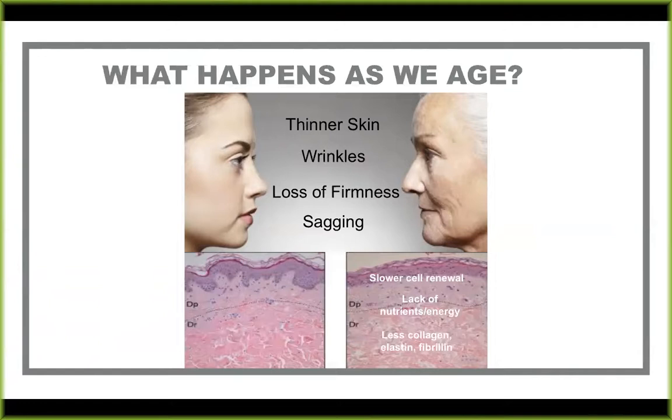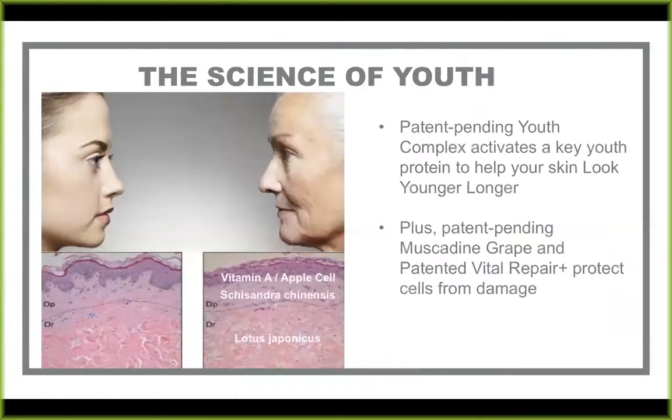Our skin produces less and less collagen and elastin, leading to wrinkles and a loss of firmness. Key ingredients in our patent-pending Youth Complex are derived from nature and are botanically based. With 8 patents and patents pending, each and every Youth product is specifically formulated to address the multiple effects of aging, whether it be your lifestyle, the effects of the environment, or just natural aging.